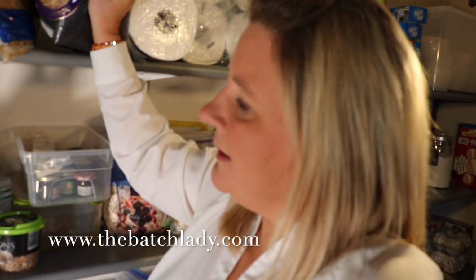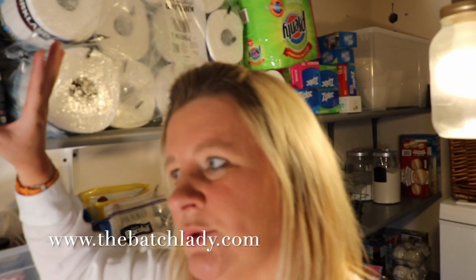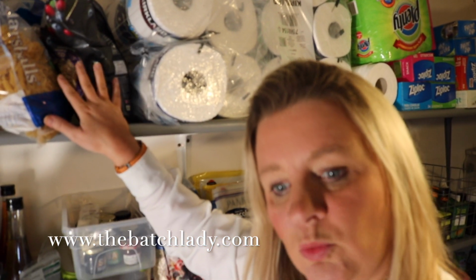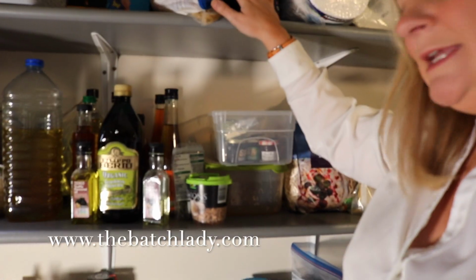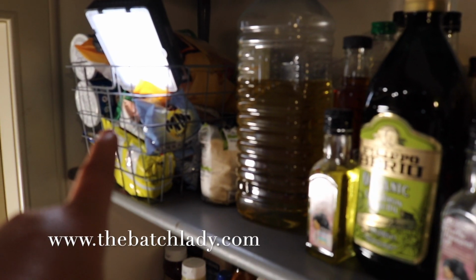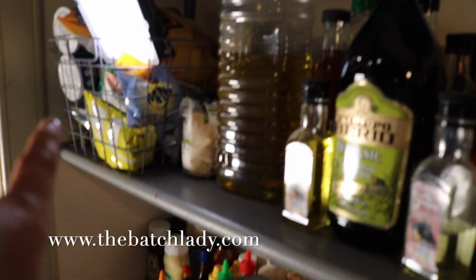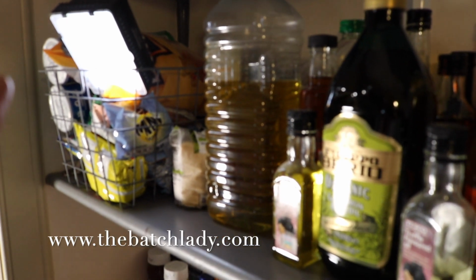I've got a big bag of muesli, some OXO cubes over there, things that I go to Costco and buy but don't need, so they go on the very top shelf. Okay, let's work our way down to the next shelf. Up here I have some extra crisps and things like that, and this is quite high up, so these are extras that we don't use all the time.